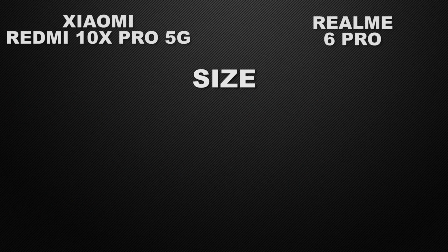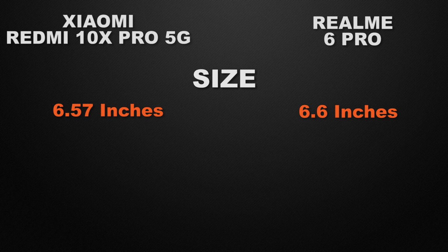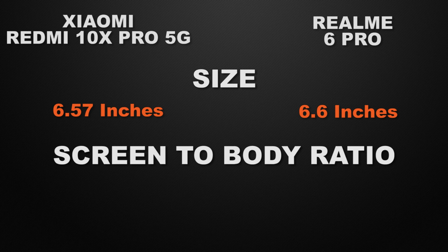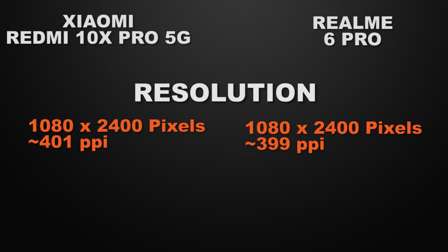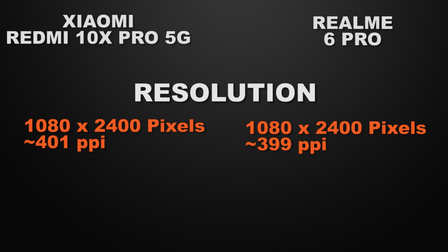Moving to the display of the devices, let's start with the display size of the devices. 10X Pro has 6.57 inches of display and 6 Pro has 6.6 inches of display. So it's a tie here because both are approximately the same. And about the screen to body ratio of the devices, 10X Pro has 87.7% and 6 Pro has 84.7%. So again it's a tie here because both are approximately the same. Let's talk about the display resolution of the devices. Both of the devices have full HD plus display. So it's a tie here.